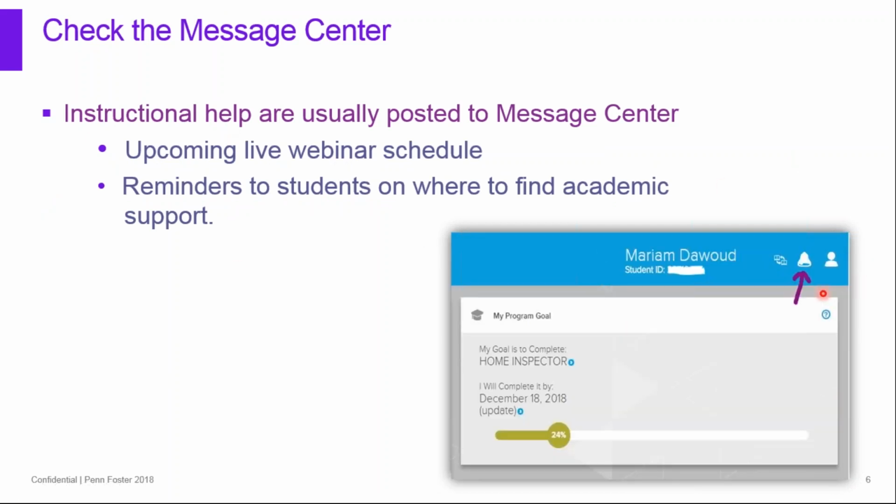So if you go on your page, the home page, you will see the human figure here. Click on it and you will see account preferences. If you click on it, it will give you an option to change your mailing address, your email address, your phone number, and your password. So this is how you change your email address. Once you save your changes, it will reflect in our system in about a couple of minutes.